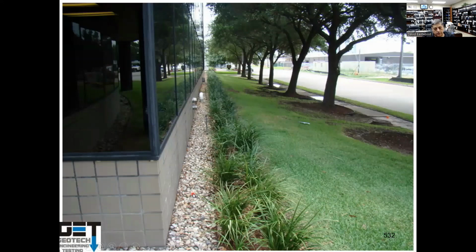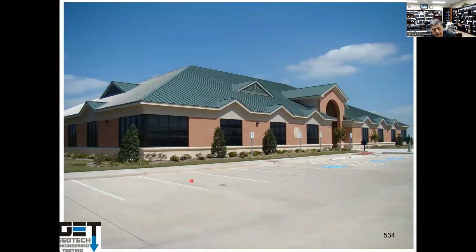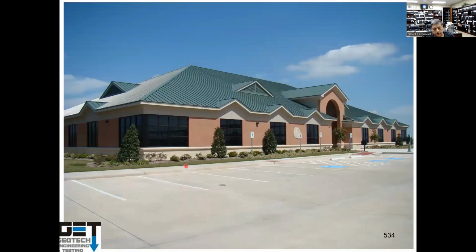They put them in there, I guess, for termite control, but that holds water next to the foundation system and can cause heave.